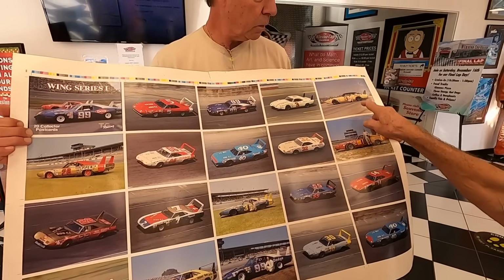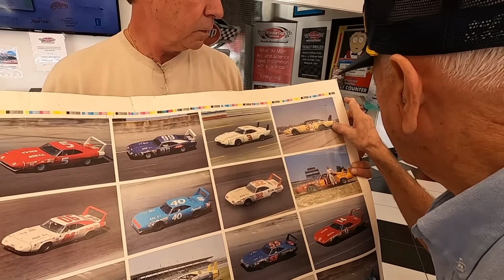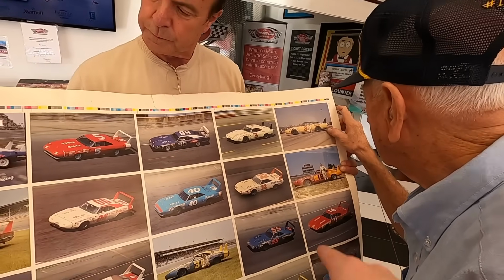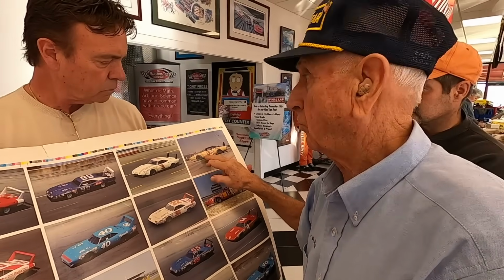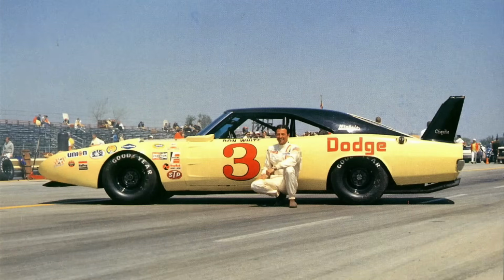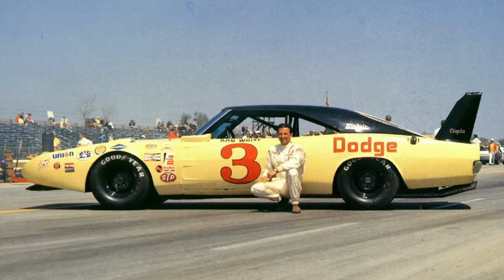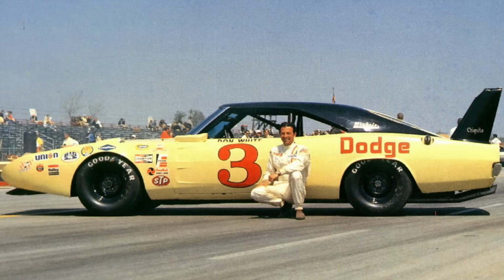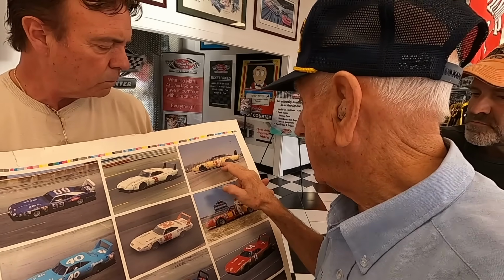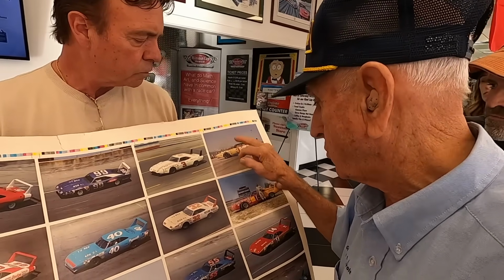Now see, that's USAC. I don't know if Don ran that car in a NASCAR race. He must have, huh? Can you tell that's USAC because it's got the window scoop there? Right, and see, there's the window scoop, because he ran USAC. So that's a different car. Don White, that's who it is, but he's got the scoop. And I doubt that he ran that car in the NASCAR race, not with that window scoop on there.